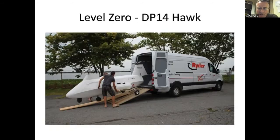Okay, so that's a little bit worse. So level 0, patient by themselves. You have to have a lot of belief in a drone to actually get onto one of those. But there are other vehicles out there.